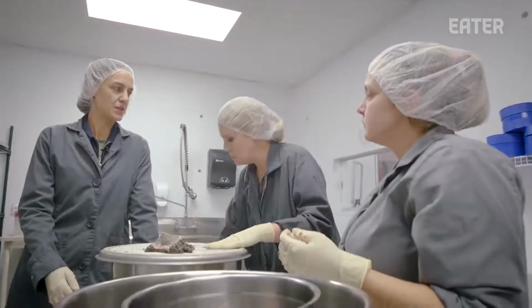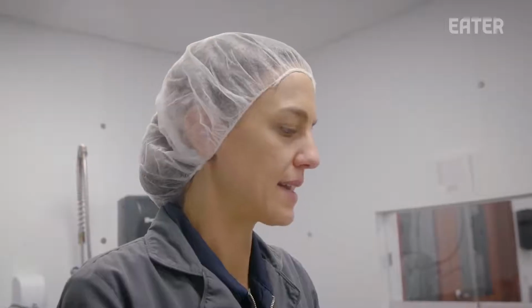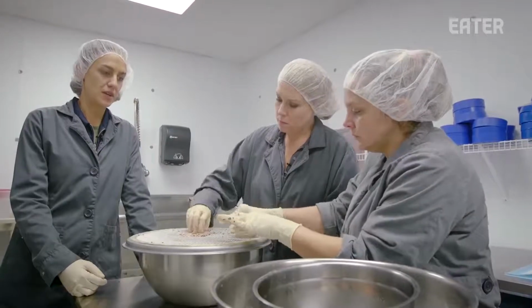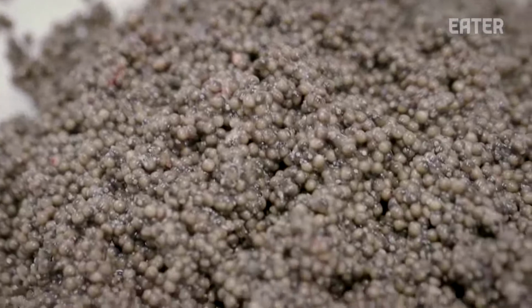How much do you sell your premium? So at wholesale price, we sell it for $1,300 a kilo, and then retail it'll be much more. And then the Classic goes for $9.50 a kilo. Some distributors, some restaurants, and then we have a retail shop for customers. Now we are going to rinse this.